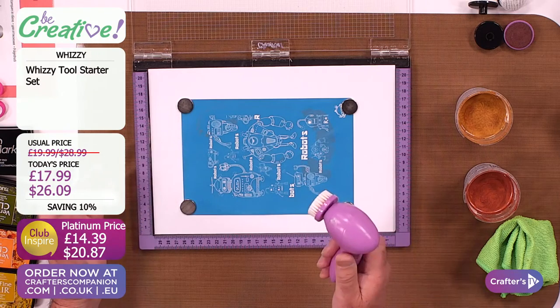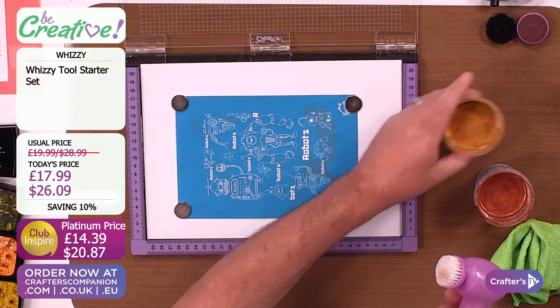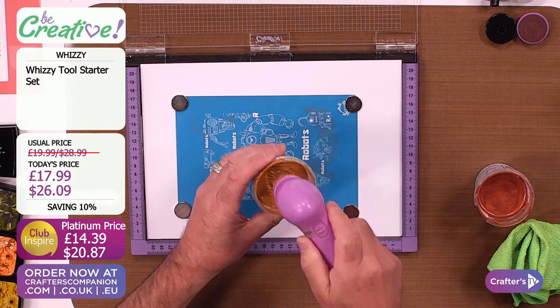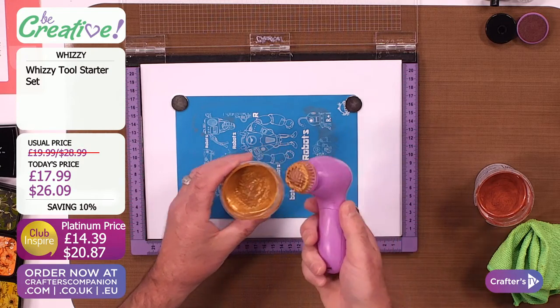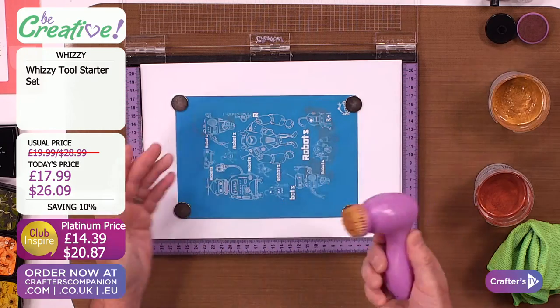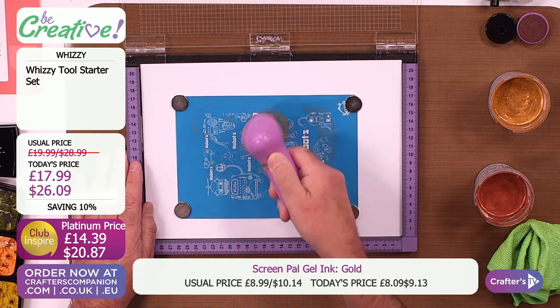That doesn't happen with gel inks, so don't worry about it, just have fun. So I'm going to take this colour here. All I do is tap it like that with the brush. You will see I've hardly picked up any gel ink, okay? There's not huge amounts of gel inks going everywhere. So what we're going to do, let's start it spinning around like that.